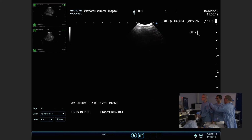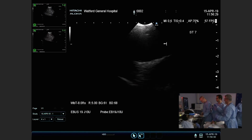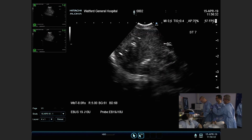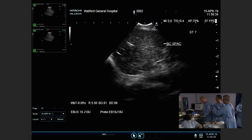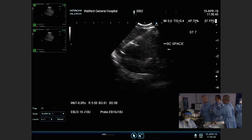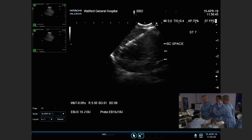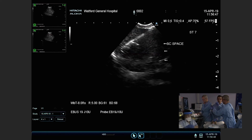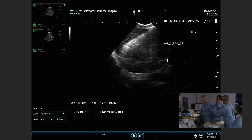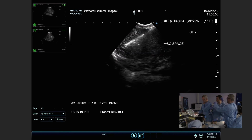Tony, have we given you the node characteristics for 7? No, nor did you for 4R. Okay, well, we'll do 7 first of all. It's about 35 millimeters, heterogeneous, lobulated, with central necrosis. And 4R was exactly the same, but round with distinct margins, and size-wise was smaller, about 25. Okay.